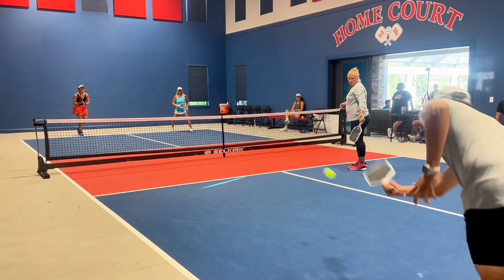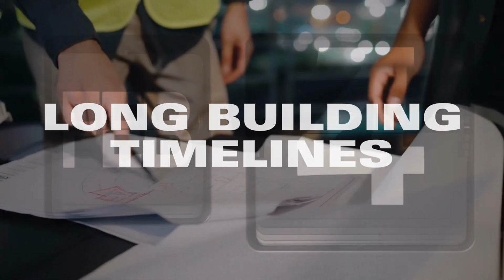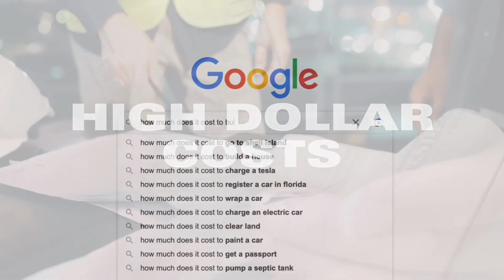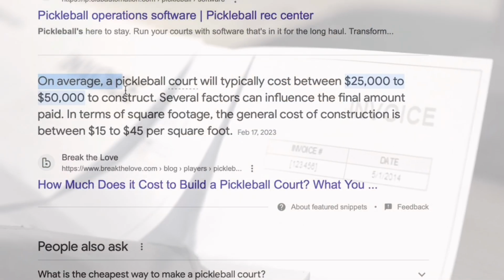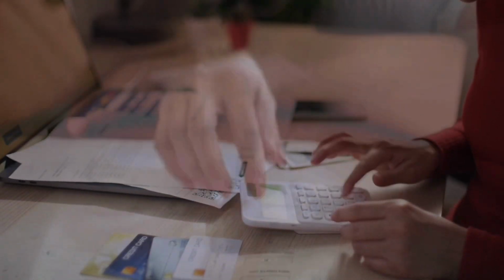But then reality kind of sets in, and you think about the time it requires to build. I mean, we're talking 2 to 3 lengthy months. The cost? Court bids can range from $25,000 to $50,000, not to mention the stress of unreliable contractors, subcontracting, and even considering DIY. I mean, that's enough to make anyone's head spin.